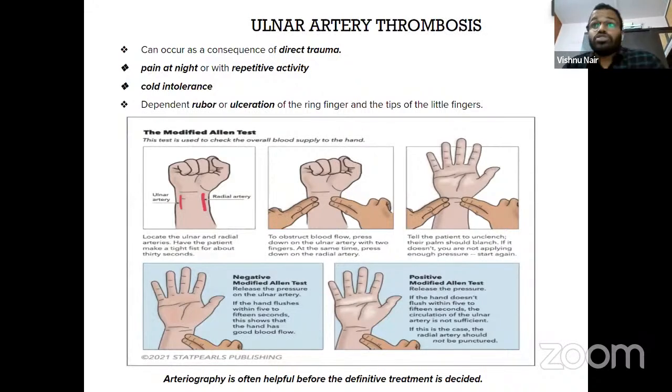Then comes ulnar artery thrombosis. Of course, this is something we want to rule out, so you always do a modified Allen's test. You want to compress both the ulnar artery and the radial artery for about 30 seconds, and you want them to clench their fist. As soon as they unclench it, the palm should blanch. If it doesn't, enough pressure isn't being applied, so you want to completely make sure that you press both the ulnar and the radial. A negative test would be, as soon as you release the pressure on the ulnar artery, the hand flushes within 5 seconds. We all know what an Allen's test is.